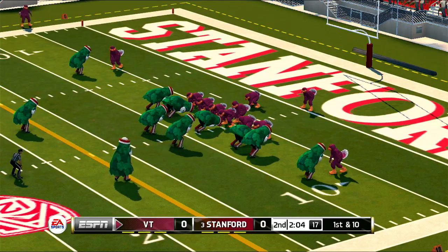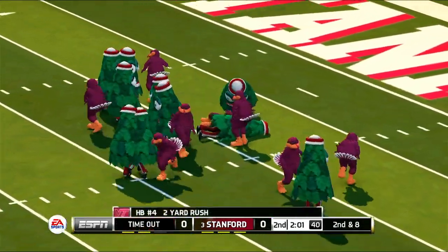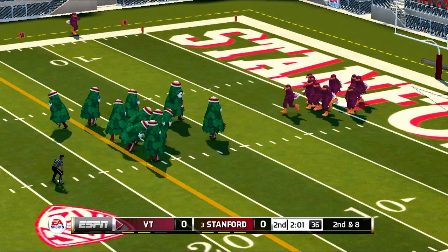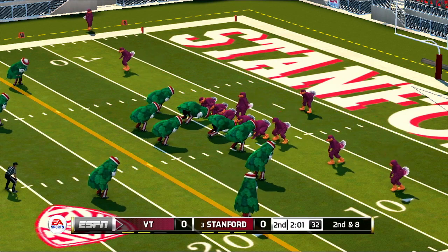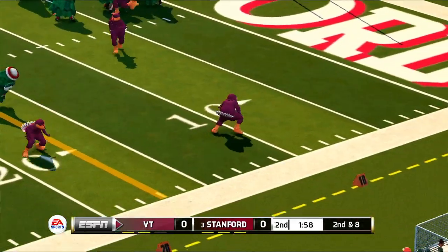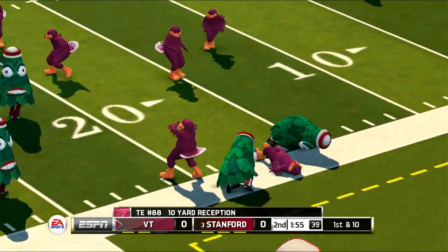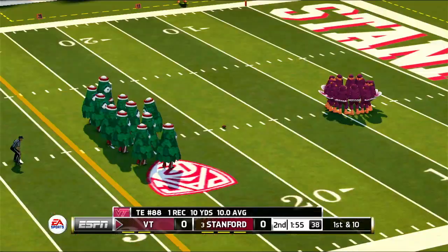First and 10. Ball on the 7. The Hokies taking their first time out of the half. A yard, maybe two on the carry. Pulls it in, and he's in the open field. He gets hit out of bounds at about the 19-yard line. That's a gain of 10 on the play.